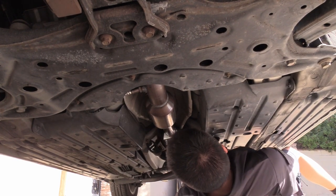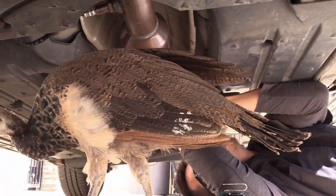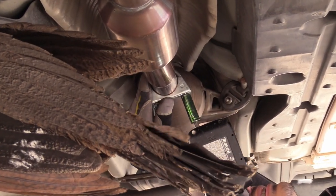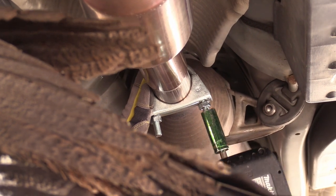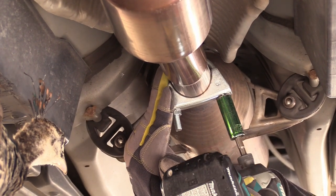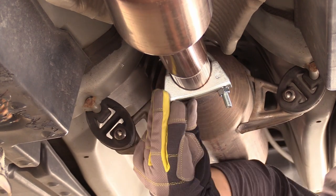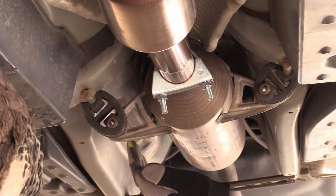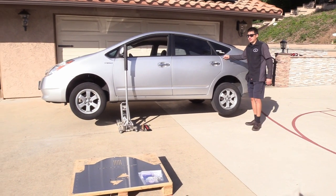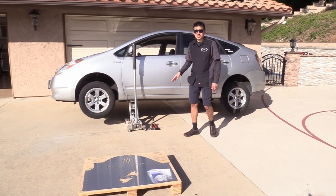Actually, I'm going to adjust the angle a little bit. And we are done. And this is such a nightmare to deal with when you have the situation, no matter what angle you're looking at it. So to prevent this situation from happening again, I would highly suggest getting a cat shield.